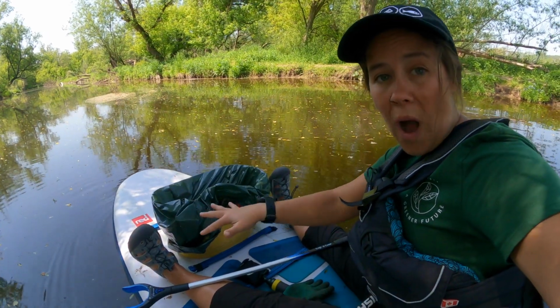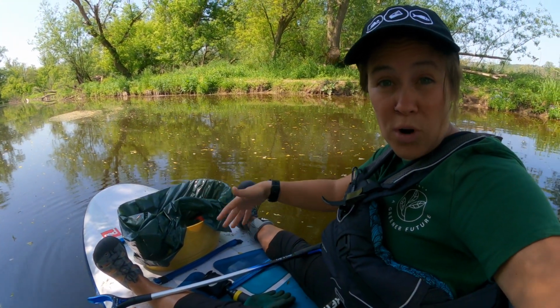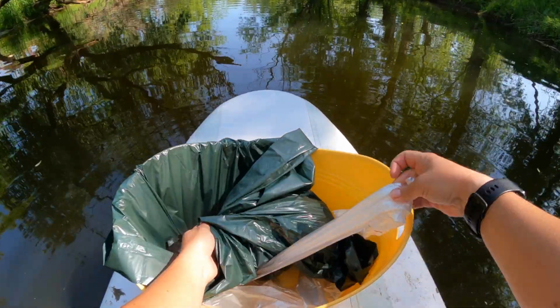I like to have a wide one that's lower down, so it's a lower center of gravity and can balance on your board more easily. Also avoid baskets that have larger holes in it, but if that's what you have, use a garbage bag to line it. Number 2, garbage bags.